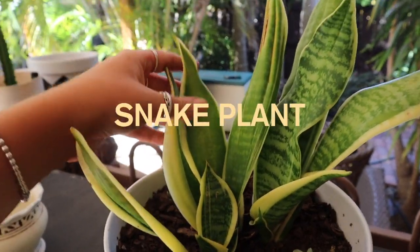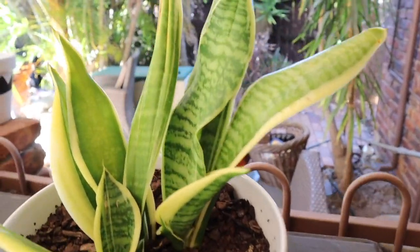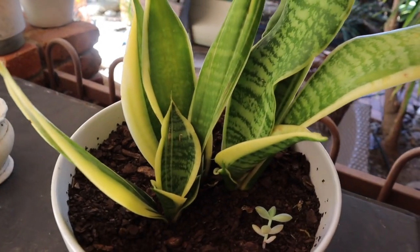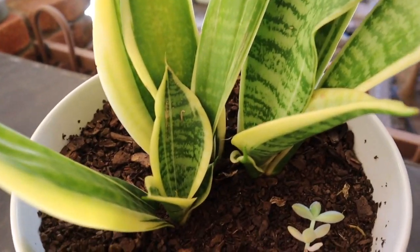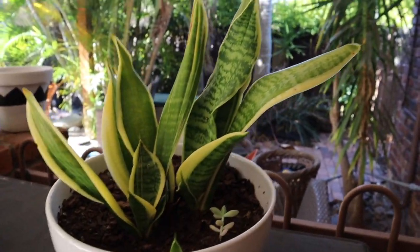And then I've got my snake plant over here. Another super hardy plant. Like, I don't think you can go wrong with these guys. Like, they just do their own thing. Again, this was tiny when I got it. I got it from IKEA, I think. And it's just, yeah, it's just here hanging out. So that is my entire plant collection.